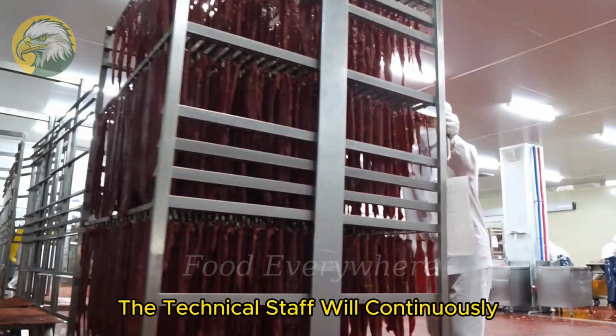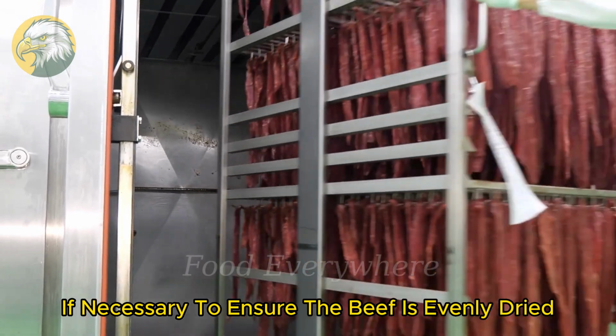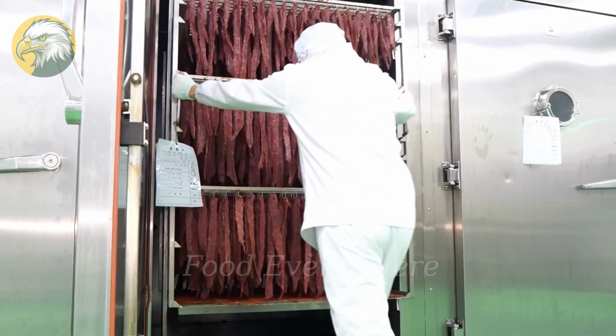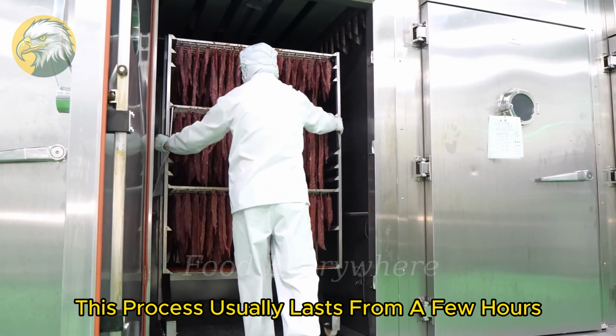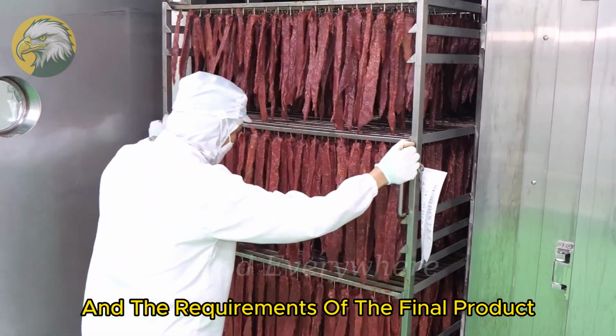Technical staff will continuously monitor the indicators and adjust if necessary to ensure the beef is evenly dried without burning or being too moist. This process usually lasts from a few hours to a full day, depending on the type of meat and the requirements of the final product.